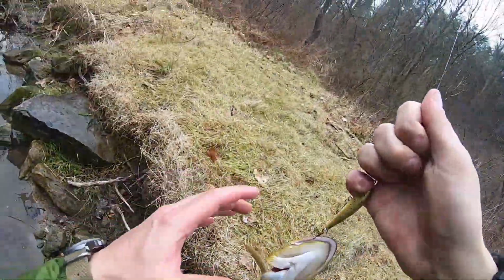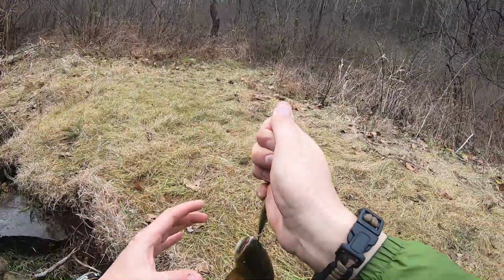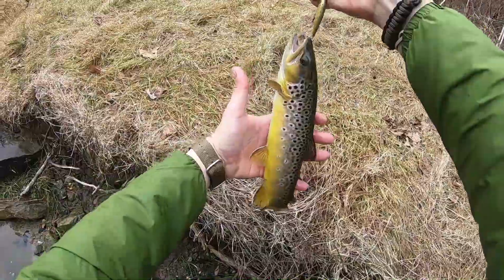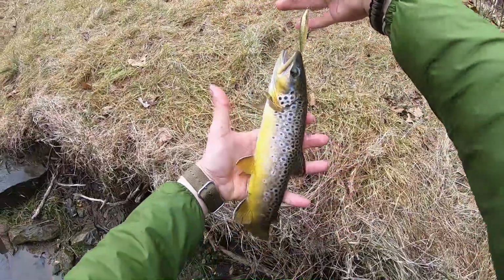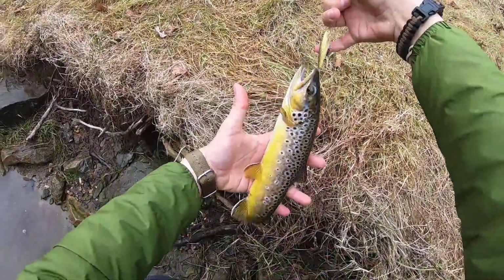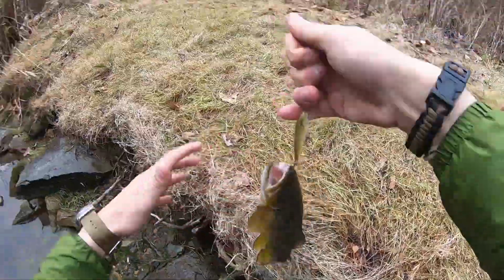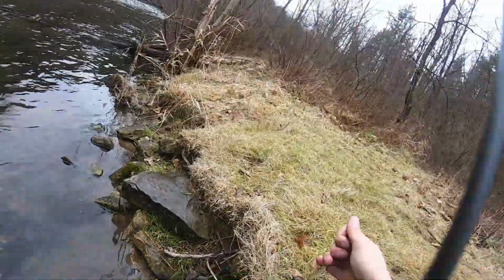Hands are super wet. Let's get a quick look at this guy. Monster trout. Jeez. Look at this freaking trout. This is probably 14 inches. Look at this guy. Beautiful reds. Jeez. Beautiful, beautiful reds. So we're gonna get this guy like right back in. I just wanna get him right back in the water.